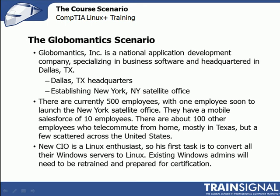So combined with growing travel expenses, the new CIO has decided to start a new satellite office in New York. Global Mantics is a small company. They have 500 employees, the majority of which sit in Dallas, Texas. But they do have a mobile sales force of about 10 people and 100 employees who telecommute from home, mostly from across the state of Texas, but with a few scattered around the U.S.